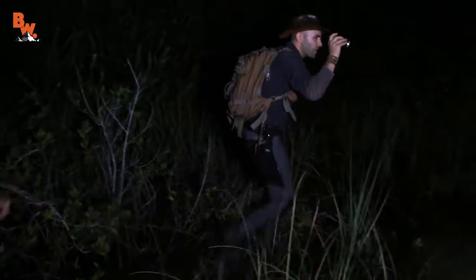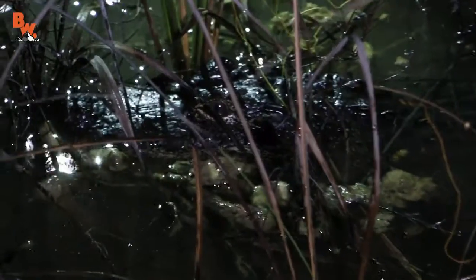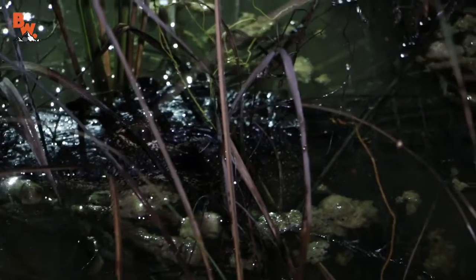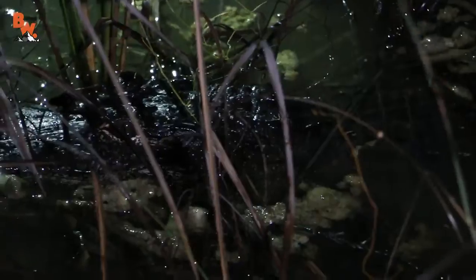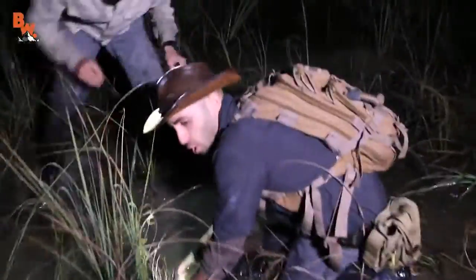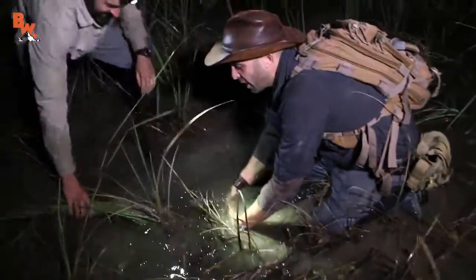I got an alligator right there. Oh, yeah. All right, full weight going into this. This is one of those things you don't think about, you just do it. Ready? Yep. One, two. Got him. Woo! Just barely got right behind his neck. Watch your fingers. Here we go. Bringing him up. Wow. There it is. All right.